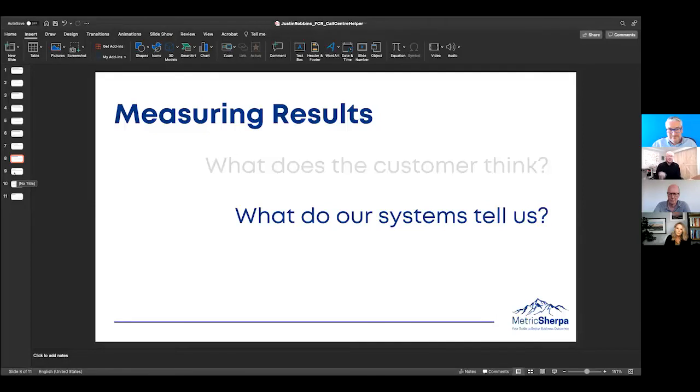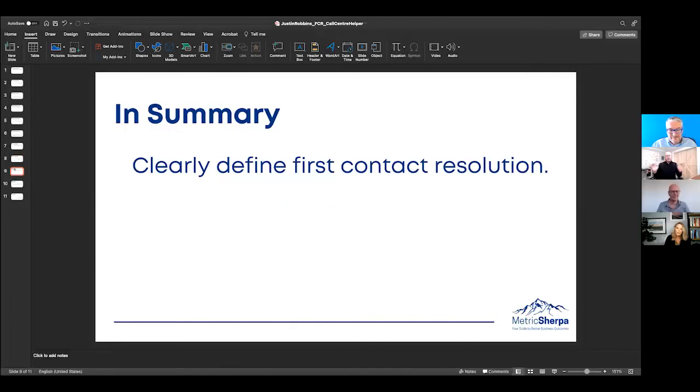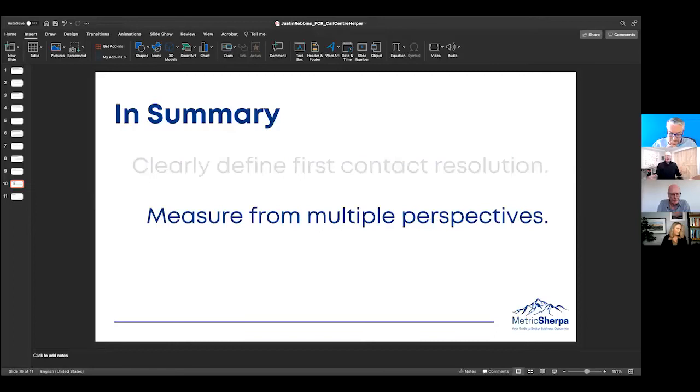So, a few questions to get us started, but ultimately I think it comes down to these 3 things I want to leave you with. Number one is, if you want to get first contact resolution right, you've got to clearly define what you mean, not what we mean, but what you mean by resolving something in the first contact. You've got to measure from multiple perspectives. So it's not just about what the agent says or what the customer says or what the systems say, but a way of looking at those diverse perspectives.